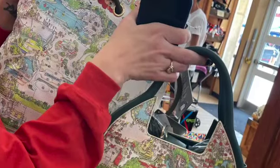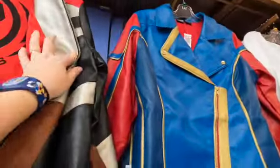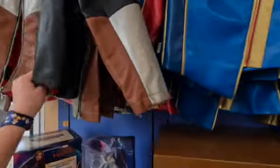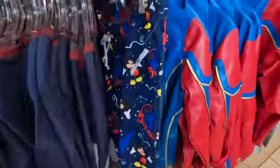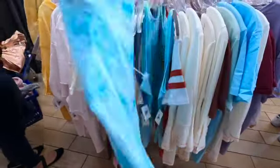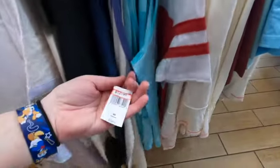It's a pull string. Oh, it's the map. That's cute. I figured it's like $34 for this leather jacket. This one's $40, but oh my gosh, I love it. How much do I need? How much do I not need it? I like these jackets, but I don't want to miss Marvel next door. It's too big. Oh my goodness. Can I get it? Nice.